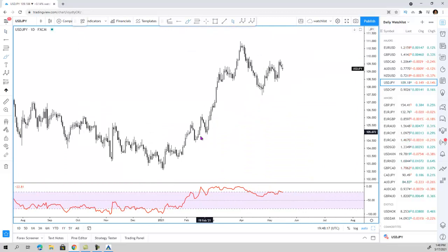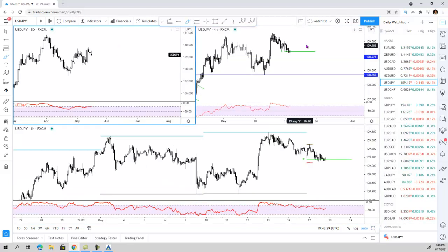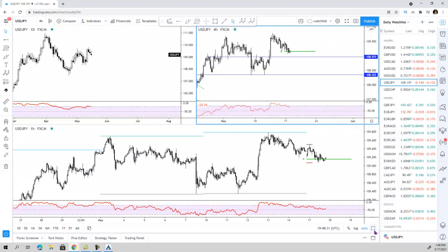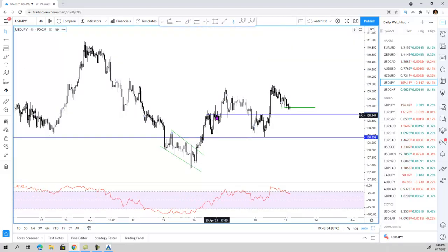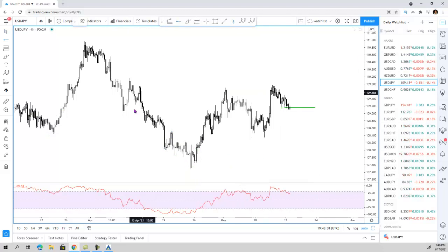In fact, the daily looks like a head and shoulders is being played out or is about to play out, right? Even though that fourth shoulder, if you want it, kind of invalidates the overall thesis. But what's important here is the 4-hour and the hourly chart. The 4-hour chart, let's just delete all of these drawings and let's start by looking at this.